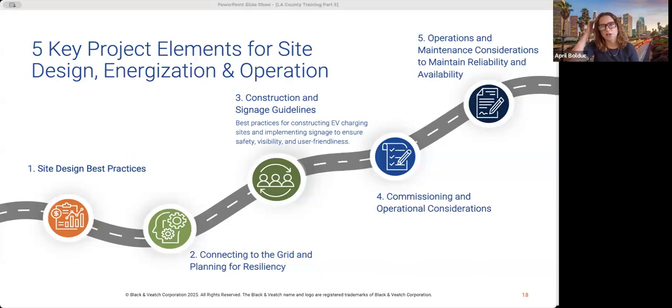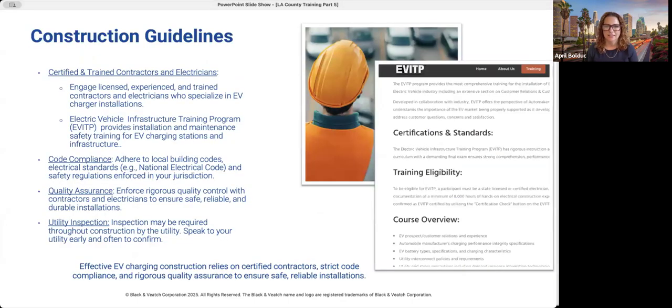The construction quality and clear signage significantly impacts the long-term success of EV chargers. And so employing experienced, certified electricians, strictly adhering to building and safety codes, and then deploying user-friendly signage ensures a safe, reliable, efficient user experience. And I know, Randy, just your experience too as an engineer, this is top of your list of safety. So take us into the construction guidelines.